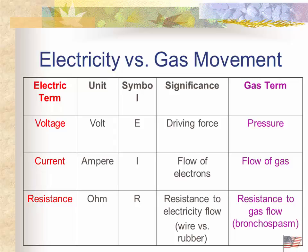We talk about these things in gas flow. Pressure is nothing more than a differential from one point to another. That's what voltage is. Current, we talk about amperes, we talk about the flow of the gas, and resistance, we have something like resistance of gas flow that occurs inside the airways.